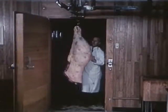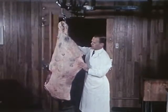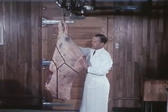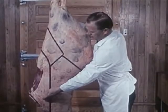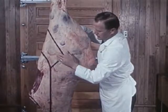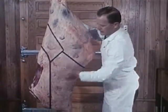The last link in the chain of production is the retailer. On his knowledge of cutting rests much of the success of the meat business. Basic cuts from a hind quarter of beef are the flank, the sirloin tip, the loin, and the round.